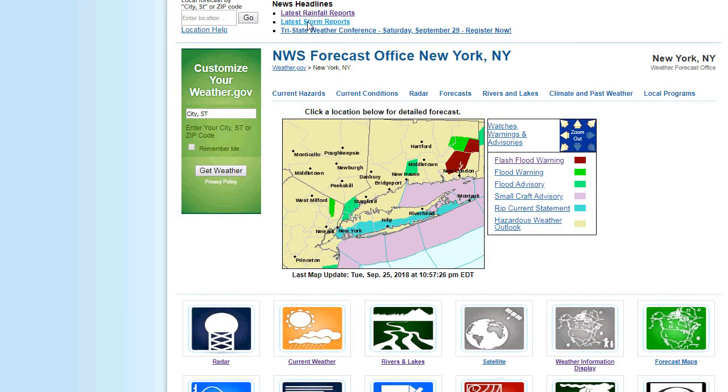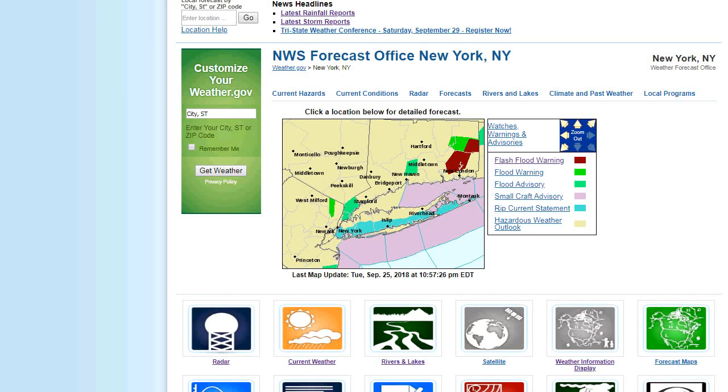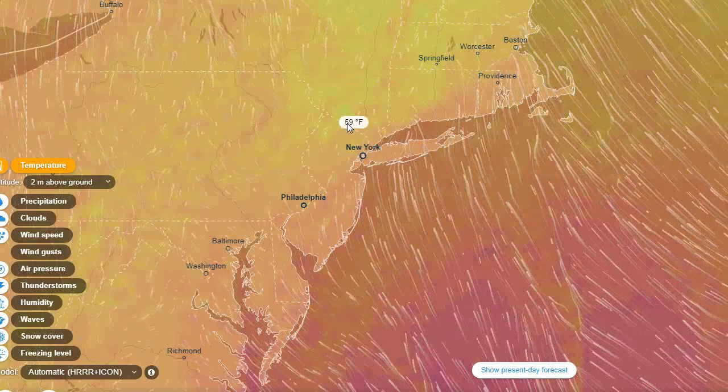And I have to read to you the storm reports too. There's one storm report. Route 55 closed between Lee Street and Millbrook Road due to floodwaters. This is in Middletown, Connecticut. So very rough conditions across the area today between the rain and the wind. We're going to look at Ventusky here.